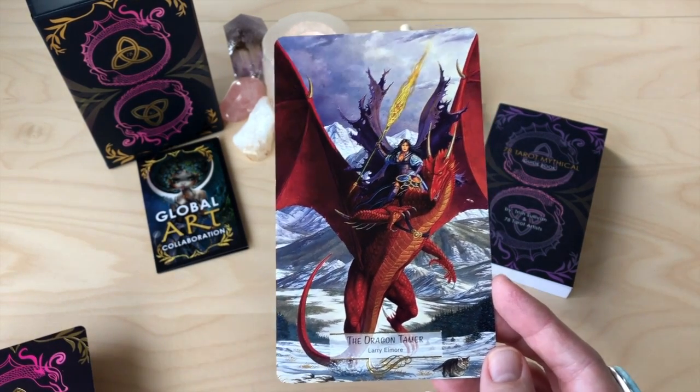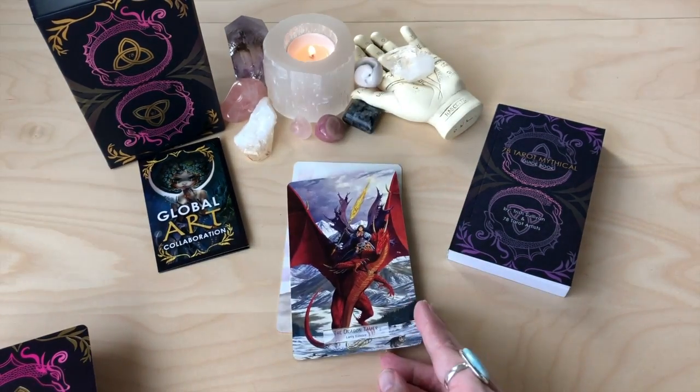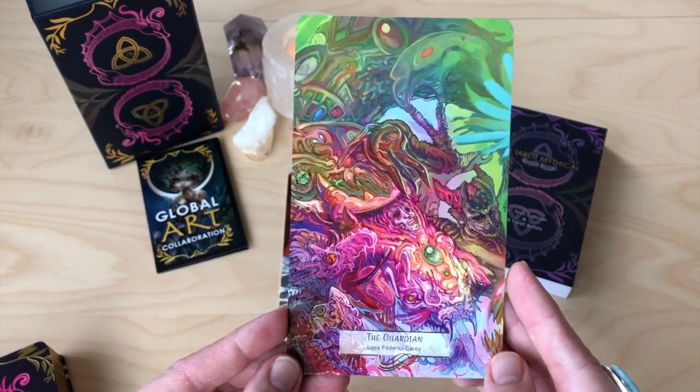Reminds me very much of a lot of Anne Bishop covers of books. The Guardian.